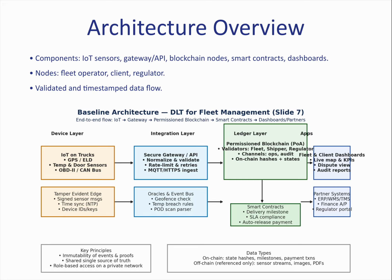That data first flows into a secure edge gateway or API layer. This gateway normalizes data, filters out noise, and digitally signs each packet before sending it forward. The gateway also ensures that only verified devices are allowed to push data.